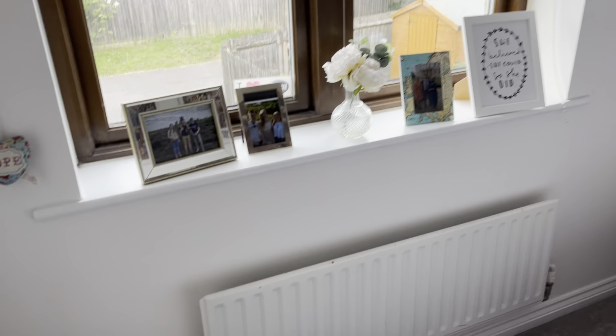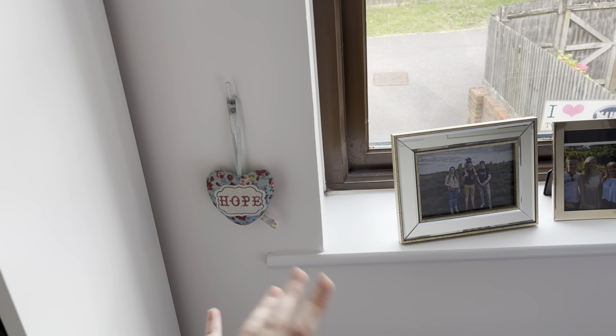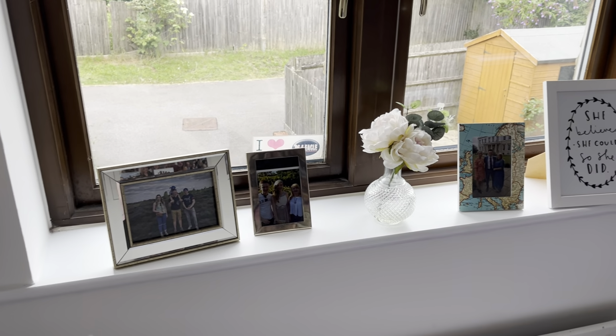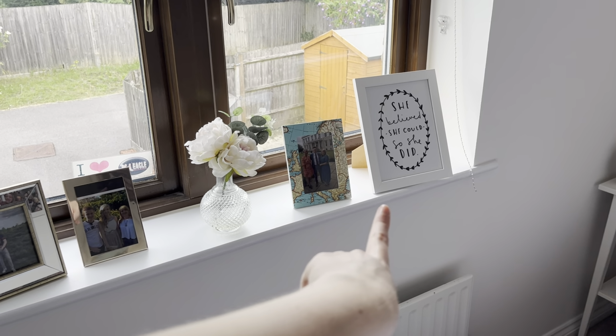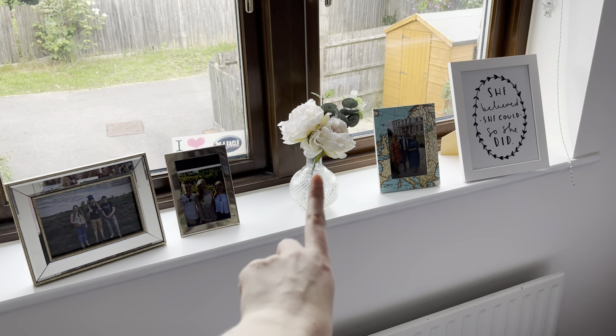And then what else do I need to show you? Oh yeah, so this I got as a present probably about 10 years ago, but I just really like the colours in it. And then here I've just got a few more photos of my family. So that's my dad's side. That's me, my mum and my brother. That frame I do want to change to something white so it matches that one. That was a graduation present. And then my friend Matthew got me that from university. Again, I'm not sure where it's from.